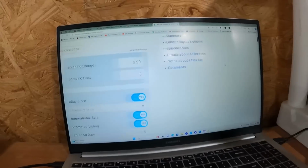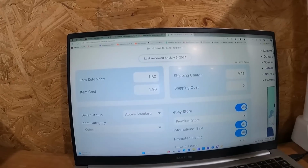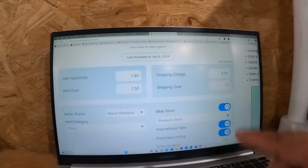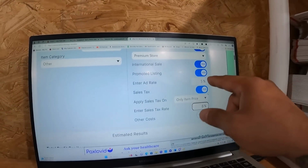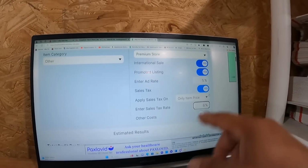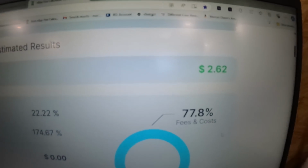So look, this example is a $1.80 sold price for a $2 item with a 10% off offer. $1.50 is what I pay for the item. $9.99 is the shipping charge. We'll just say $5 is the shipping price. Could be more, could be less. Promoted sell at 5% with a premium store. Sales tax 8%. I'm still making $2.62 on this item, with my cost of goods being paid back. So I'm $2.62 profit on that item.